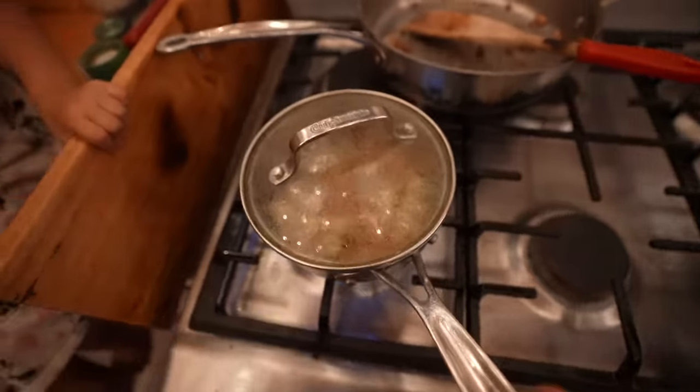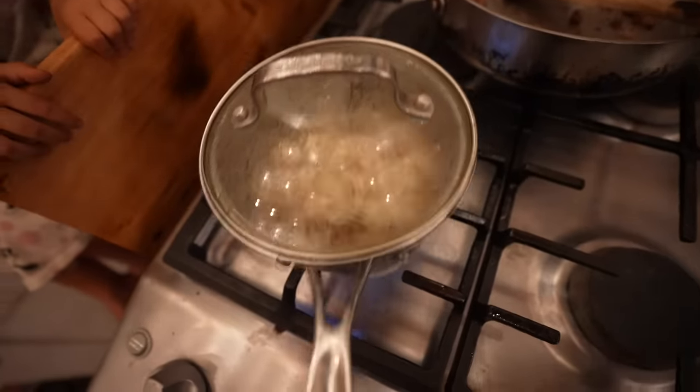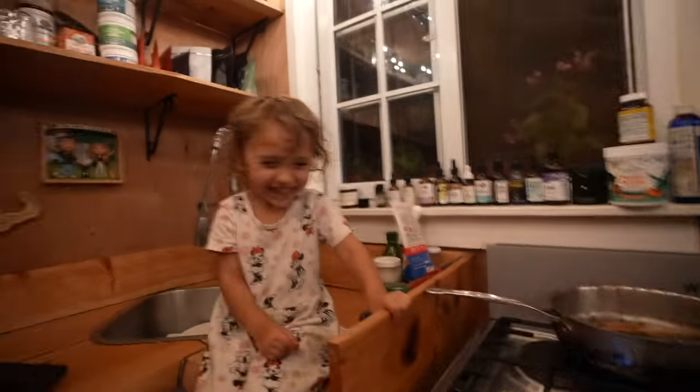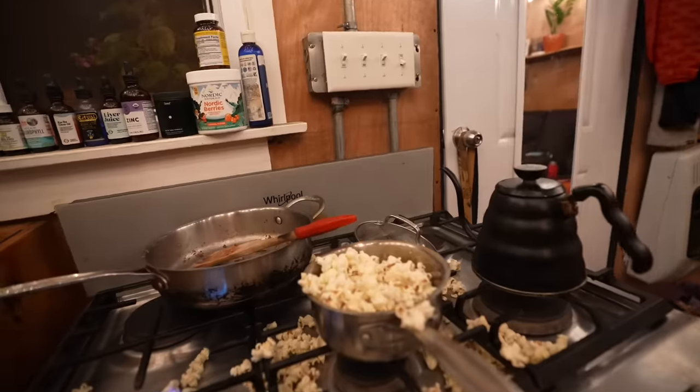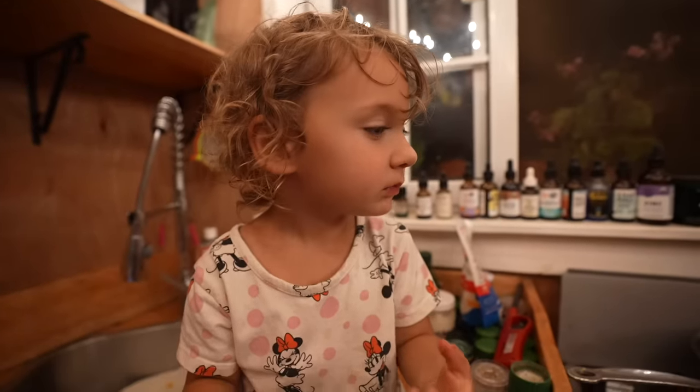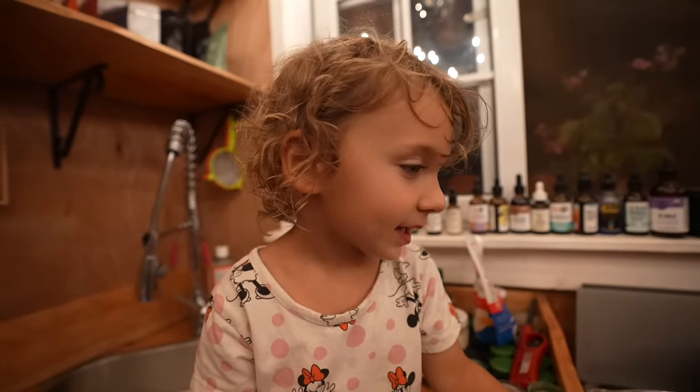Homemade popcorn is one of the most underrated things. But it's so easy. You literally just fill a pan with just a little bit of olive oil or coconut oil, throw the kernels in there, turn it to low medium. Whoa, baby. Is it good? It's all done popping. We made it all. Should we add a little bit of salt and pepper? Put it in a bowl? Yeah. So just make sure your pan is big enough, because I don't know why I decided to use such a tiny pan. Honestly, it was the only one clean. I didn't feel like cleaning the big one.